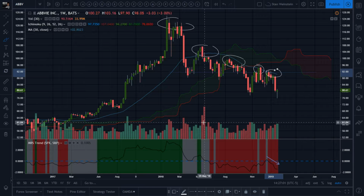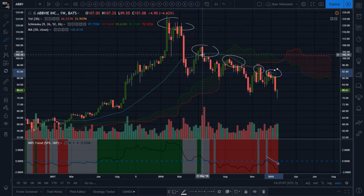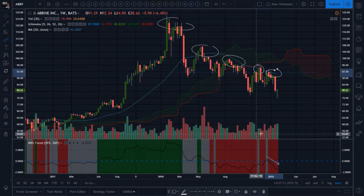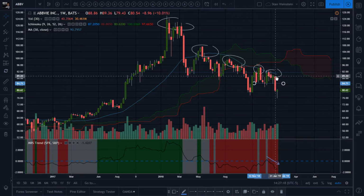Big warning volume right here. These are your warning candles right here also on these big weekly downs. 14% down, 4 or 5% down, but huge red candles. And right now, it actually broke down last week. Continuation breakdown. Here would have been a great risk-reward entry.